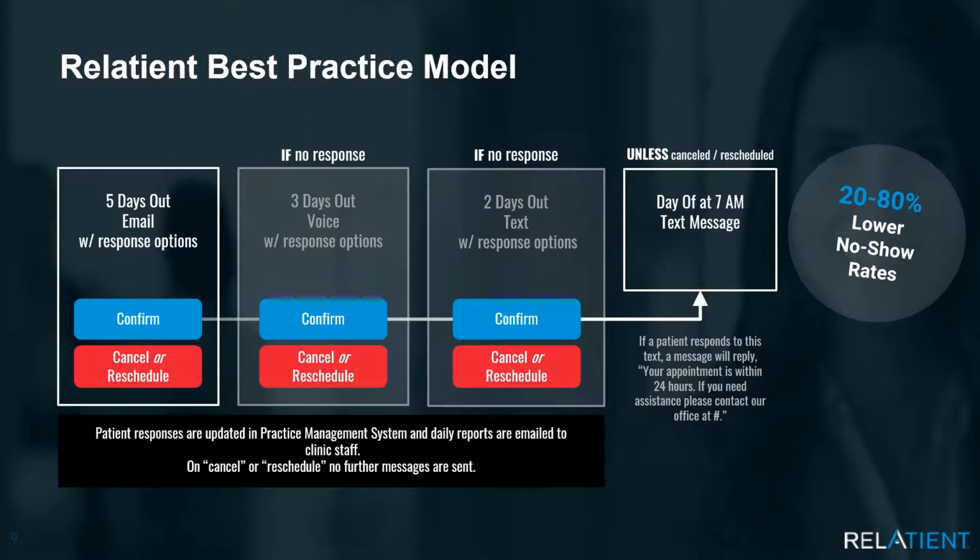Now, once the patient does confirm their appointment, we are going to still remind them one last time prior to their appointment. You can see there on the right, day of, 7 a.m. text message. That's an example of a close proximity message that can be set up with the practice. Typically, it goes out the evening before or the morning of the appointment. It's a quick message by text. Doesn't really give the patient the ability to cancel or reschedule, being that we're within 24 hours of the appointment.